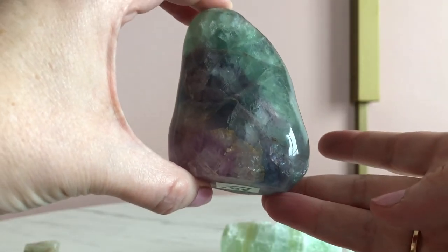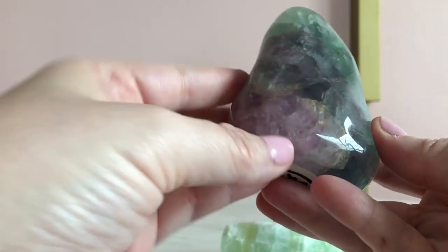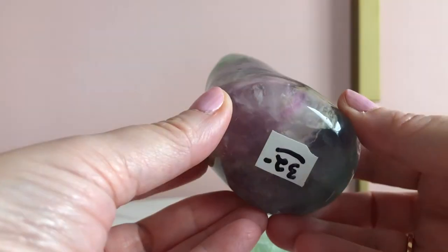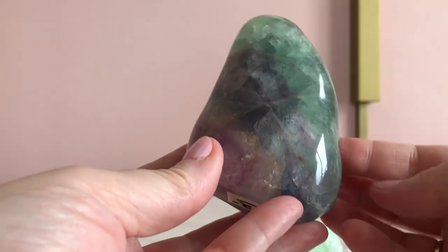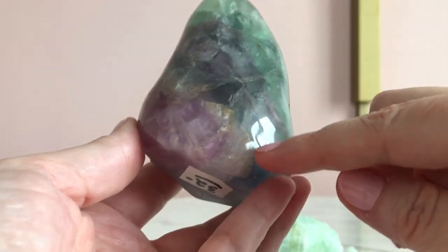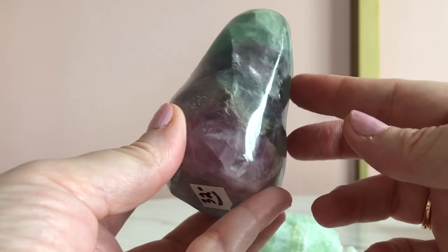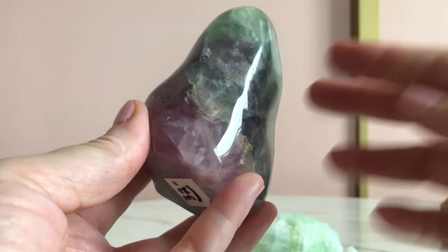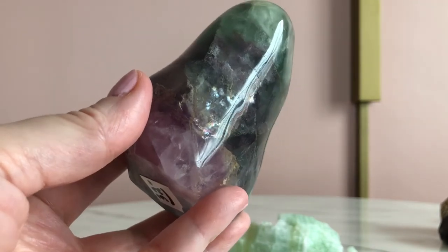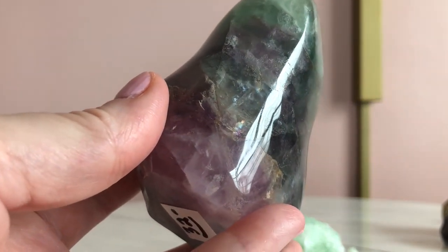And then this giant piece of fluorite. I've been wanting a fluorite freeform, and this piece is just beautiful to me. This piece was $32. This is rainbow fluorite with, you'll see the purples and the blues and the greens in here. There are a lot of rainbows. I'm not sure if this is picking this up for you guys. You can see clear inside this stone.